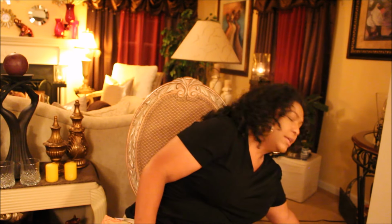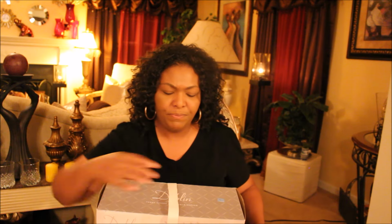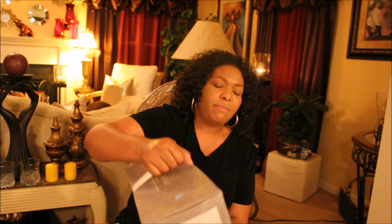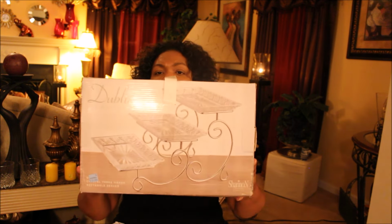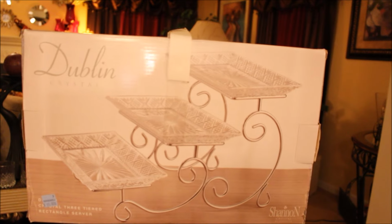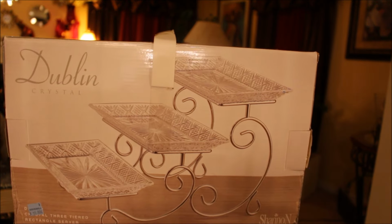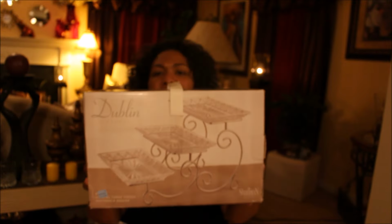And then I purchased this, and this was the highest priced item. I paid $10 for this. I took it out of the box. It was brand new, but I put everything back inside, but I'm just going to show you guys. This I paid $10 for, and that's what it looks like. It's a crystal three-tier server.